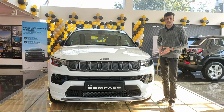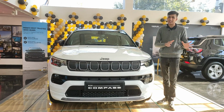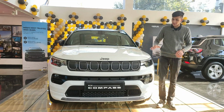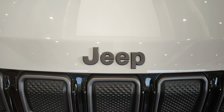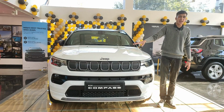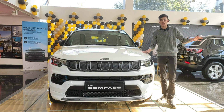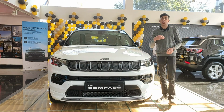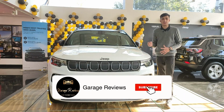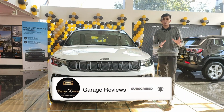And being the 80th anniversary edition, there are a few styling differences between the normal car and the anniversary edition, such as in the front end. The biggest difference is that the Jeep logo, as you can see over here, is blacked out, and in the normal Jeep cars you would always get a chrome Jeep logo over there and not a blacked out one. In the front end, that's the only difference, but in the side and the interior we also have other changes as well.